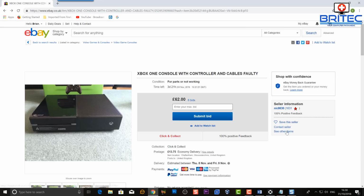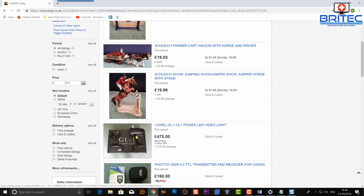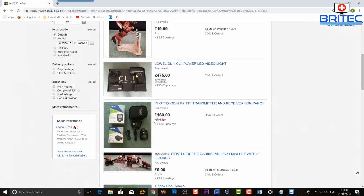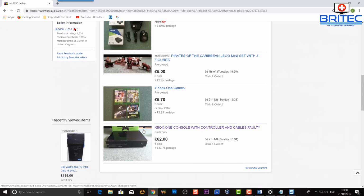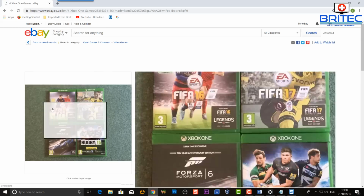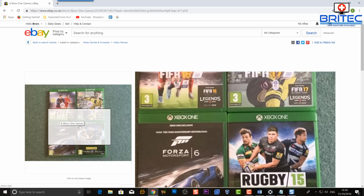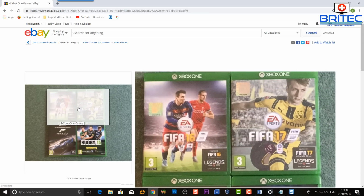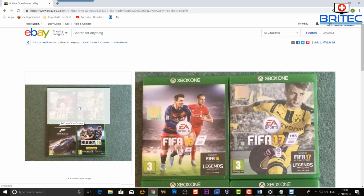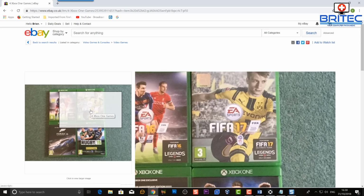Well, let's just take a look at his other items here. He's selling off some toys here, as you can see, some other bits and pieces. And of course he's got 4 games here. Now if this was a PC repair shop or some sort of technician that's selling this, he wouldn't be selling 4 games in my personal opinion. So obviously it's someone that's been using it and it's now not working, and he's now trying to offload it. So you can see FIFA 17 and 16, so it's probably not been working since FIFA 2017.